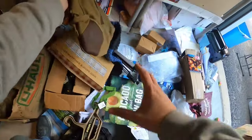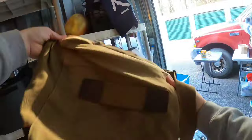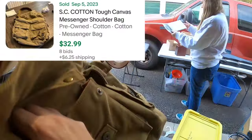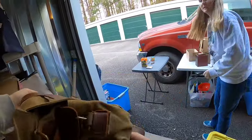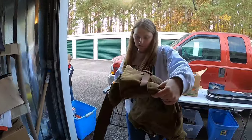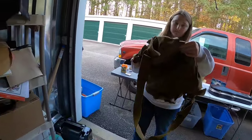Isn't that fun? Look at this nice bag. It just says SC Cotton. Little seating sign for your desk. What do you think of this? That's nice. It's a carrier bag. It's in really nice shape. Just says SC Cotton. It's nice though.